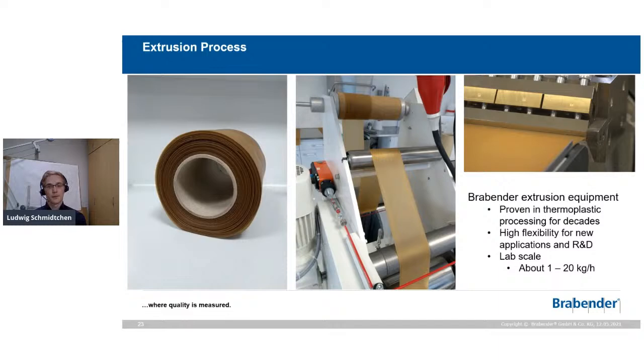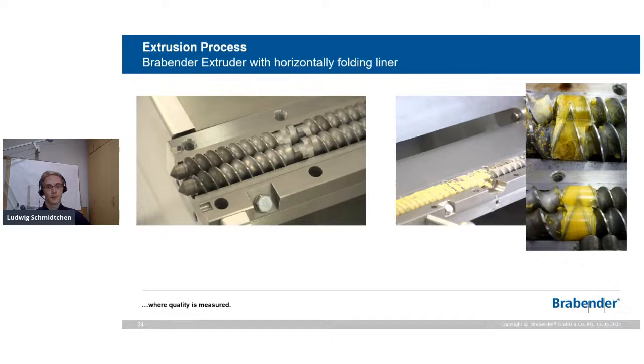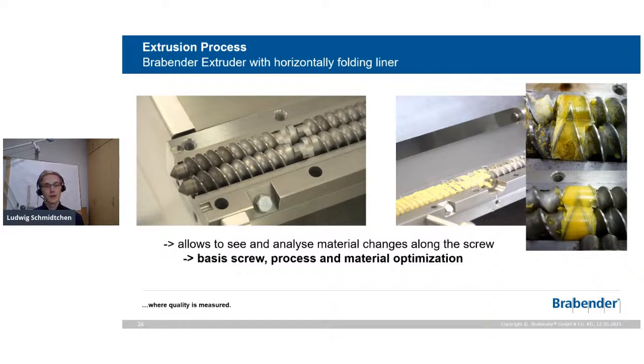One very important advantage of the Brabender equipment is the horizontal folding liner. This means after stopping your process, you can open the extruder liner and see what's happening to your material at the screw elements. So, in my opinion, this is very important and necessary if you want to analyze what's happening with your material in your extruder. And it's the basis to optimize your screw design, to optimize your process, and to optimize your material at the end.